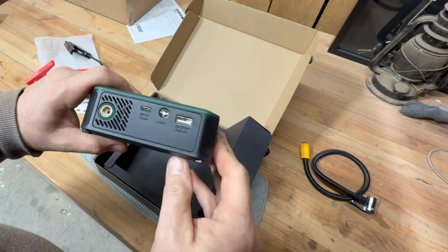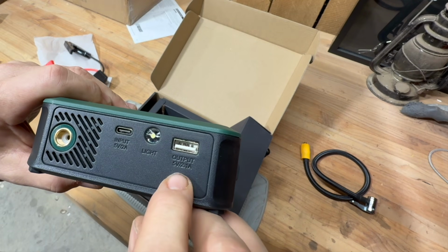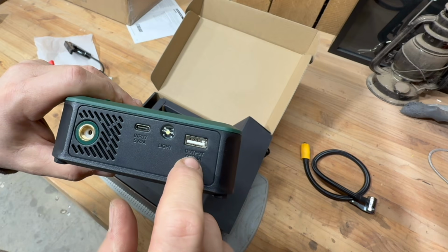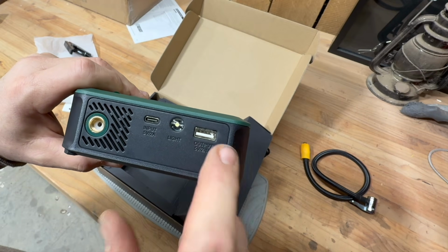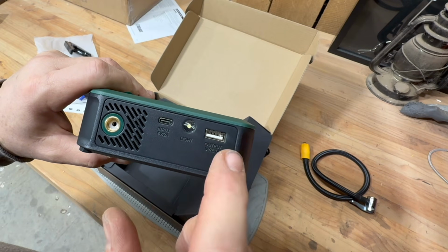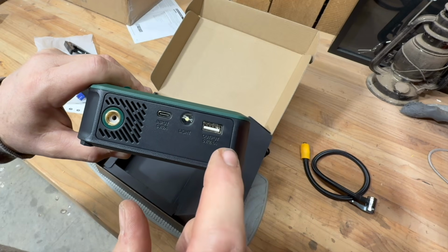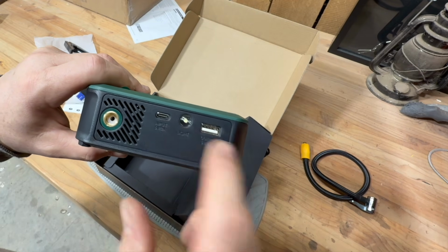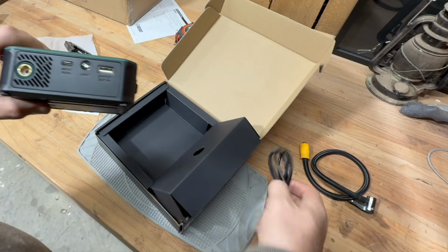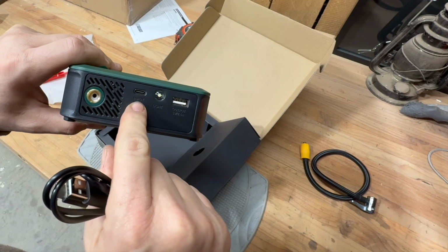This also has a 5-volt, 2.1 amp output. So get this thing charged up. You can charge up cell phones, tablets, small electronics, whatever you need to charge up. So this would be a great little item to have in your car. Car goes dead, you just need to charge something up. Great little option there. And also comes with the USB cable, and here's your input.